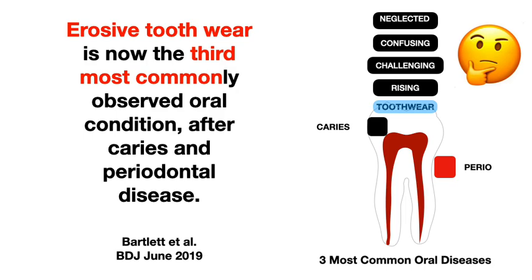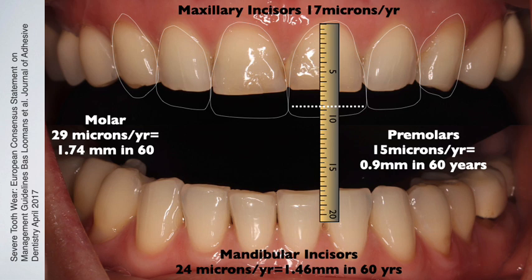Moving on, what to look for in severe tooth wear: the consensus in the European guidelines in 2017 talked about dividing it into pathological and non-pathological, physiological. Physiological tooth wear is the wear that happens due to our regular day-to-day munching and eating. Around 17 microns per year in a maxillary incisor is considered normal. In a mandibular incisor it's around 1.46 mm in a 60-year-old man. If a tooth has lost some occlusal surface, we should consider that normal. But anything more than that, for example in a young individual of 30 already showing exposed dentin, well, that's a big alarm bell in your head, right?